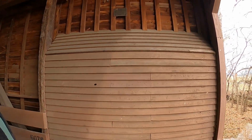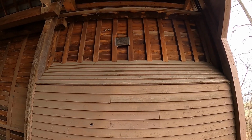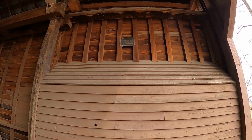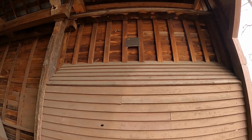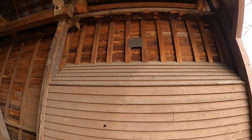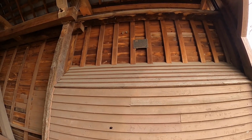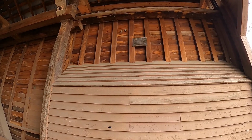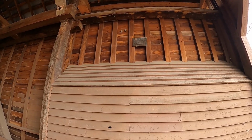The longest remaining covered bridge in Virginia, 200 feet in a single span, supported by Burr Arch, was built by Franklin H. Weiser in 1892-93. It's Virginia's only covered bridge open to vehicular traffic, placed on the Virginia Landmark Register as well as the National Historic Register in 1975.